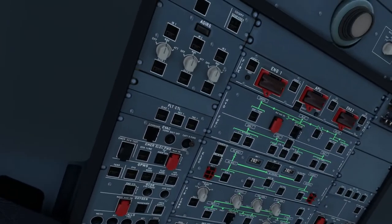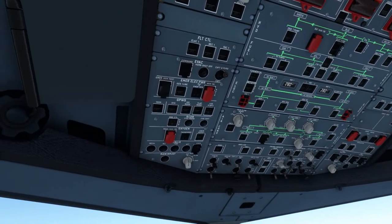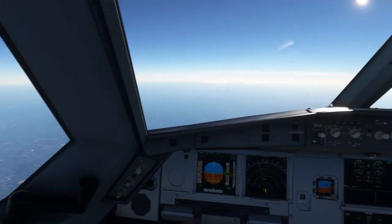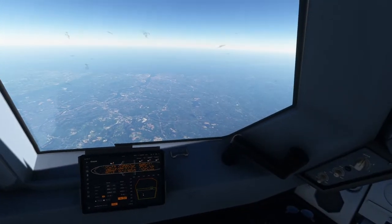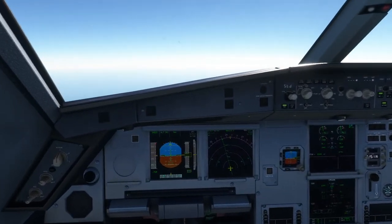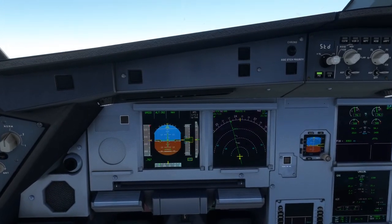So anything we need to deal with? Everything's dark. So the rule of thumb in an Airbus typically is if a button is dark, it's good. Buttons that are lit up are typically things you need to deal with. Look at the track we're flying to combat that 120 knot crosswind.